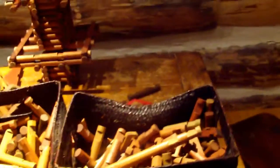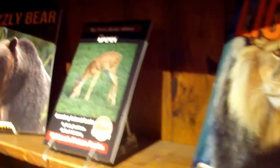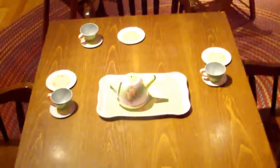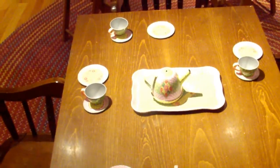Okay. These are the kind of toys children used to play with, now they play with cell phones. My old times have changed. I guess these are like the Legos of a long time ago. And, of course, afternoon tea.